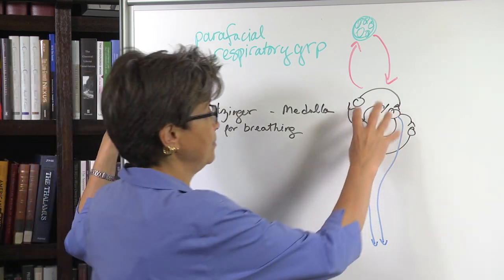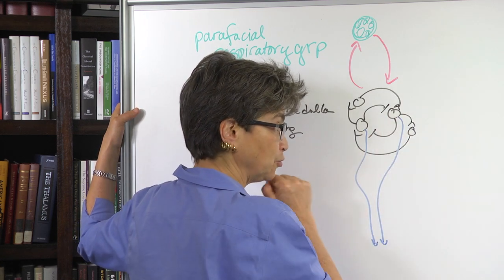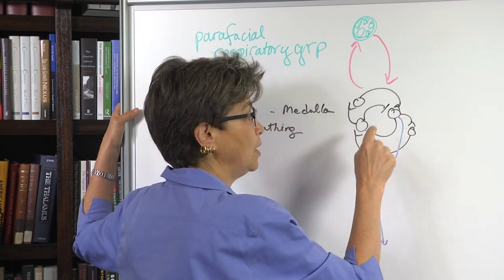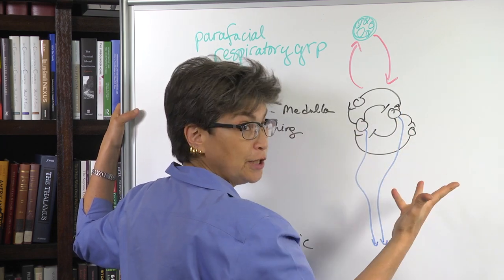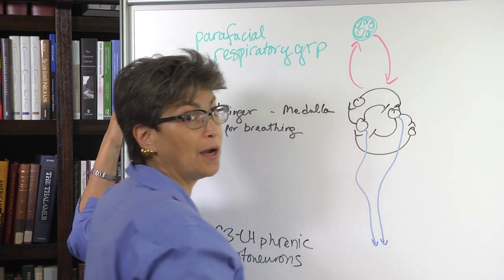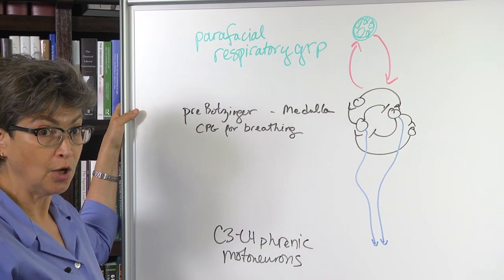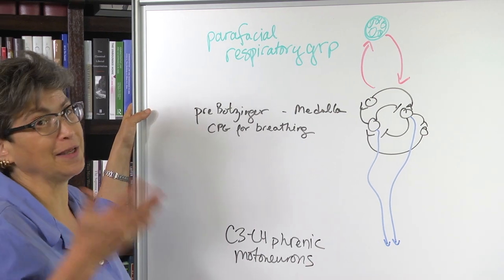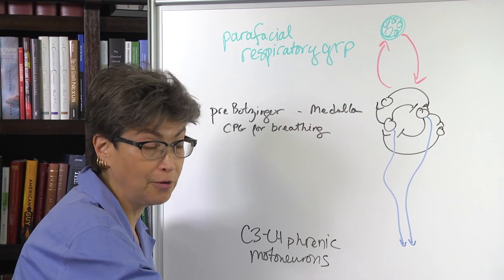This central pattern generator will interact with other central pattern generators. So, for example, speech, articulation, will be timed to occur on the expiratory phase of respiration, not on the inspiratory. We don't talk while we're taking in air. We talk while we're pushing air out.